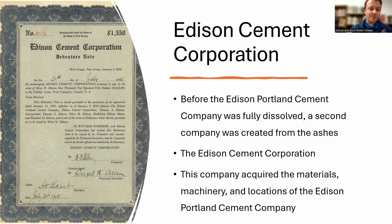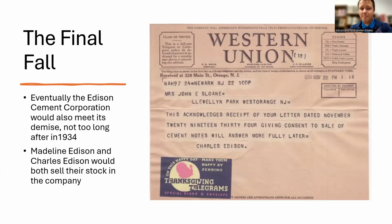It ultimately would survive for the next few years, basically trying to continue what the Edison Portland Cement Company did. However, it too would end in 1934, so only 3 years later. It would meet its end. Madeline Edison and Charles Edison both would sell their stock in the company. And this time we have a little note here from Charles Edison.